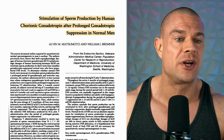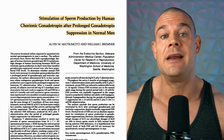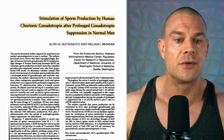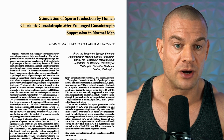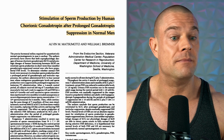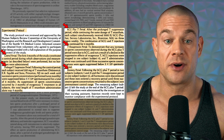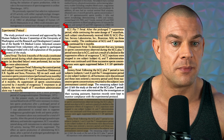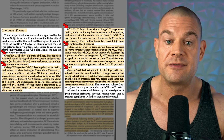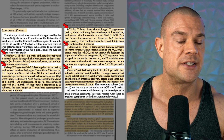And there's one follow-up study also performed by Matsumoto et al., published on May-June 1985, so that's still very old, titled Stimulation of Sperm Production by Human Chorionic Gonadotropin After Prolonged Gonadotropin Suppression in Men. In this study, 4 healthy men aged between 26 to 35 years old with normal hormone and fertility parameters determined over a 3-month control period also received 200 milligrams testosterone enanthate intramuscularly weekly for 9 months this time.